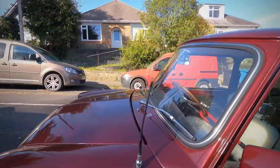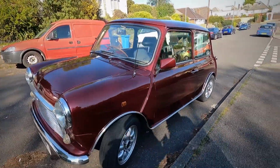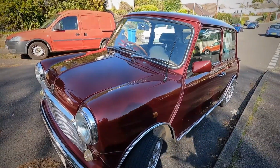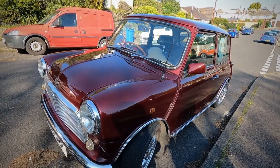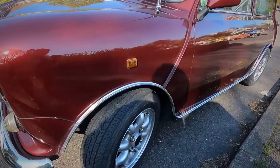Looks like he or she wants to go to France with this Mini. Oh, that'd be fantastic, wouldn't it? Yeah, that would be fantastic. Because if you look on the thing, it says France at the bottom. So maybe she or he wants to go to France with this Mini. That would be so nice. That would be cool. And then you've got the wheels. Look at that.